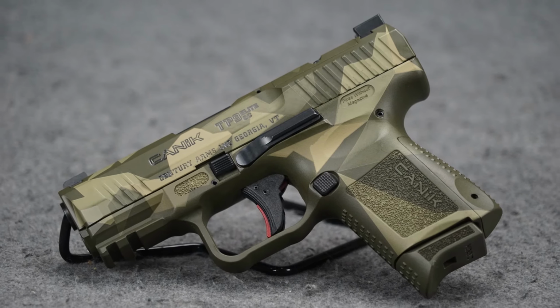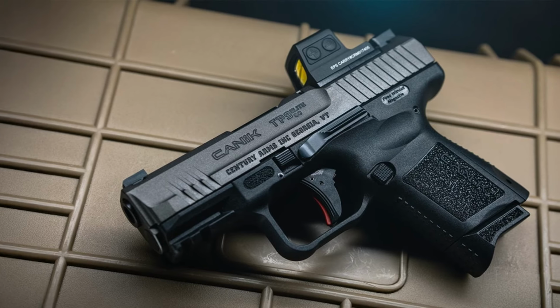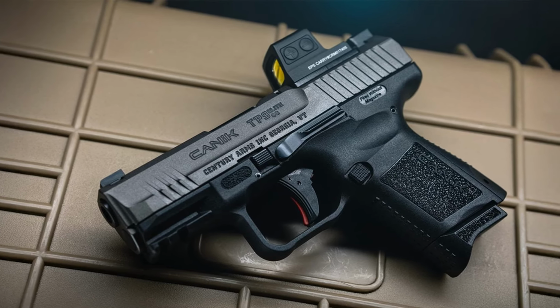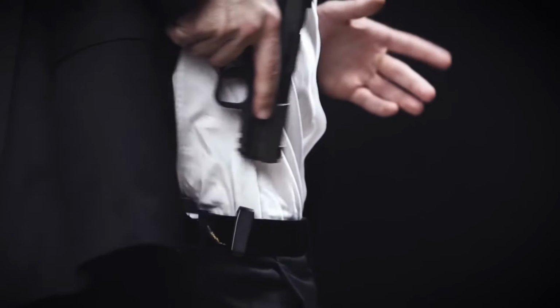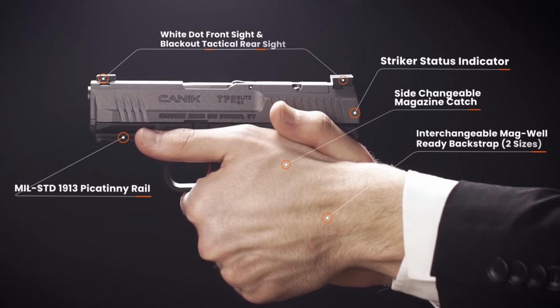It's a bit large for some carry positions, sure. The brand name might not carry the same weight as some high-end models. But once you experience that trigger reset and see those groupings, brand names won't matter. This gun doesn't just keep up, it competes. And for the price, it might be the smartest decision in your carry journey.